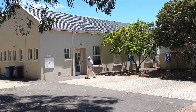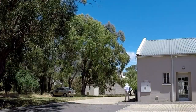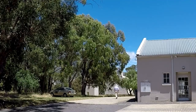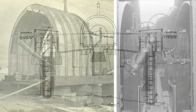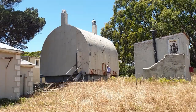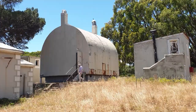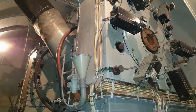After closing up the old dome, we made our way around the back of the auditorium, which used to be a workshop, and headed for our final stop. Our next destination is the Reversible Transit Circle, or RTC. That was designed by Gill and finished around about 1905. This is what it looks like today. It's rusting away, but we have some nice pictures of how it looked in the good old days.